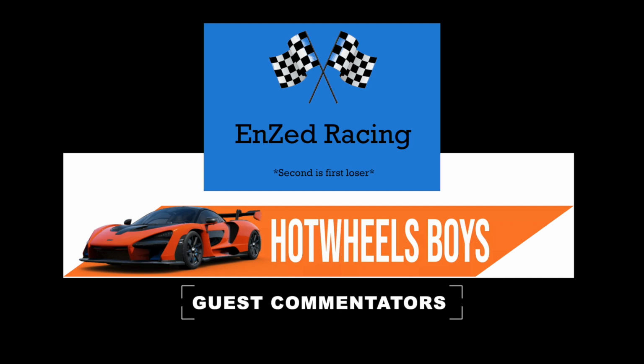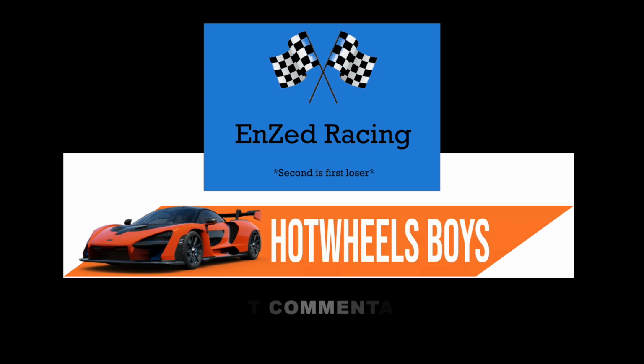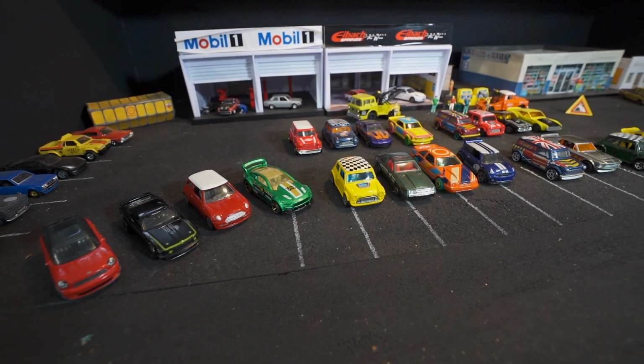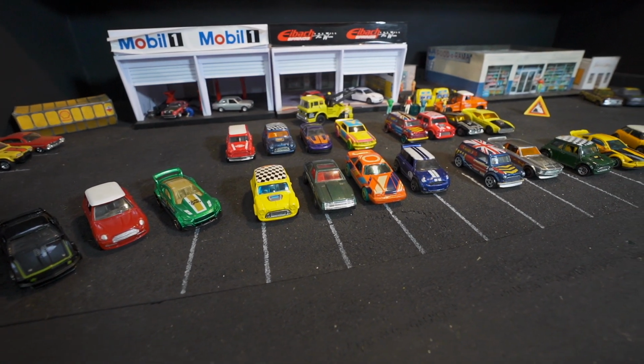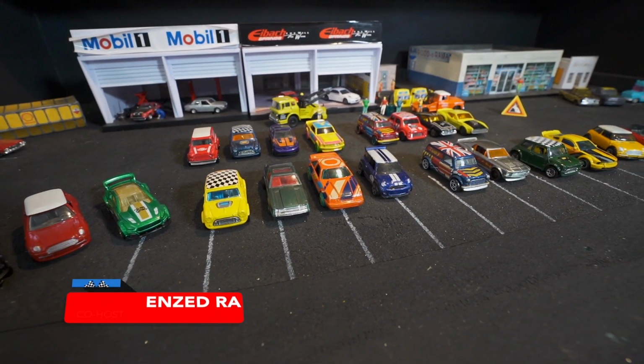Joining me in the booth for Minis versus Mustangs, all the way from New Zealand, we have NZ Racing and Hot Wheel Boys. And first up in Heat 1 is NZ Racing. Mate, you're a massive Mini collector. How do you think these Minis will go up against those mighty Mustangs? Kia ora from New Zealand.